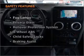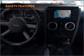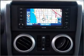If safety is a high priority, rest assured knowing that these top safety components are included. Front ventilated disc brakes, passenger airbag, stability control.